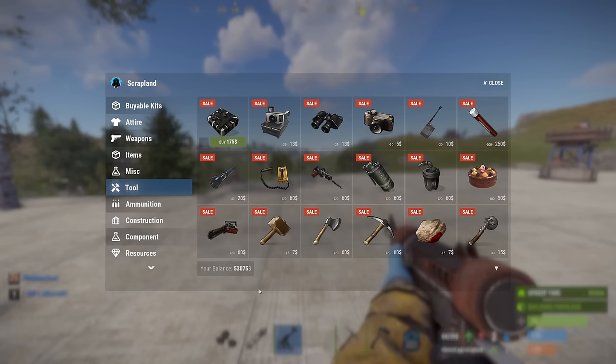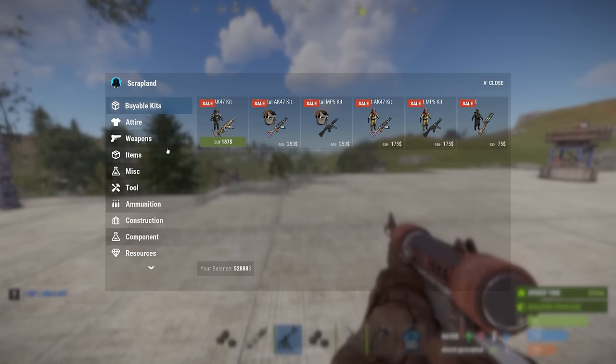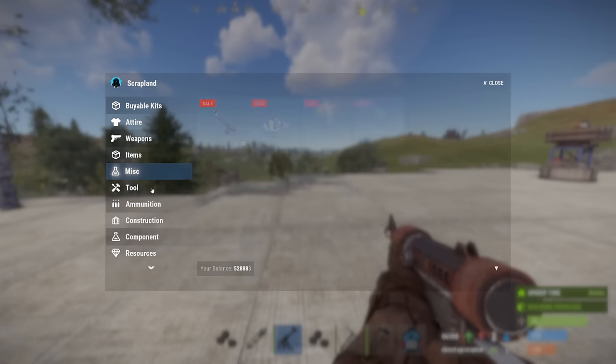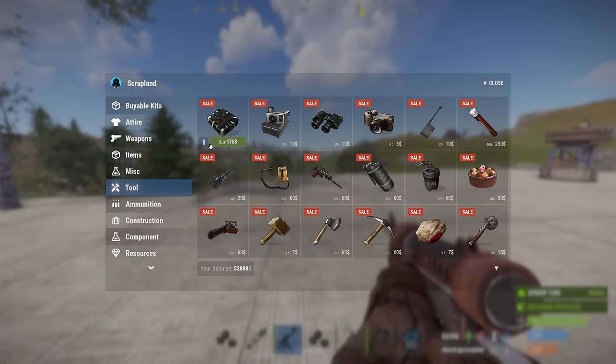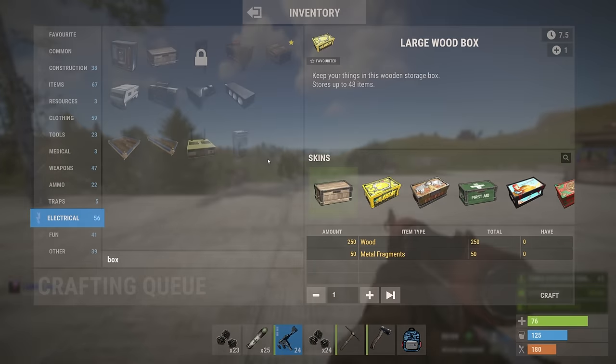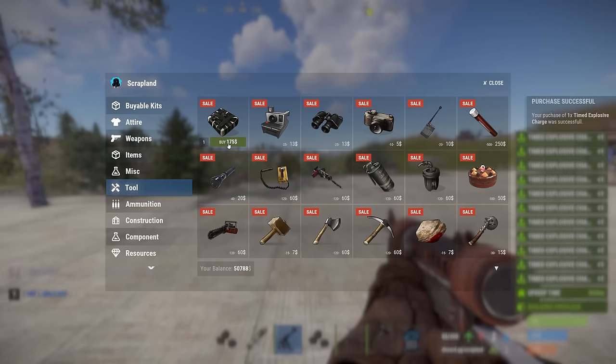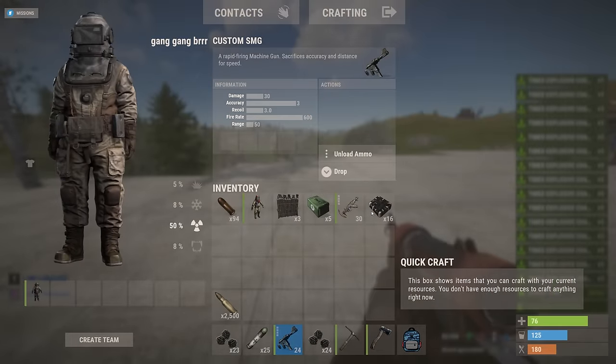So I have 53,000. I didn't even know that. So I could buy literally whatever I want. Buy. Thank you. Got an AK. Buy like 100 C4. Wait, you can only buy one at a time. What is this? I have timed explosives.